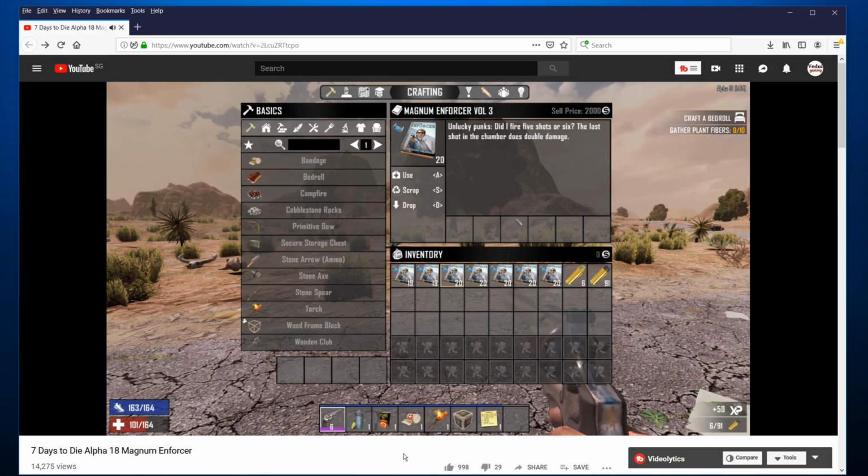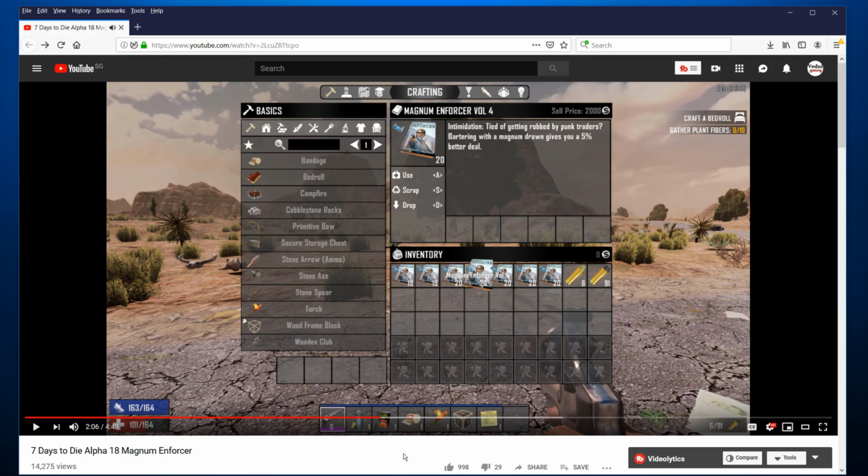Number 3, Unlucky Punks. Do I fire 5 shots or 6? I love this one. The last shot in a chamber does double damage. So instead of reloading all the time, you're encouraged to take that risk and go down to the last bullet and fire it. Because you do double damage, if you miss, you're going to get hit. But if you hit, you're probably going to get the kill. So I love this book because it encourages risk and reward. And I like that one.